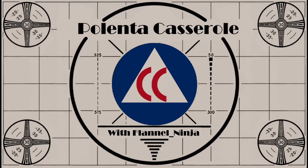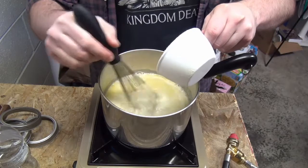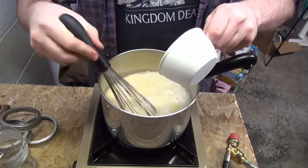Hello and welcome back. I don't have a real name for this dish, but I had a request from someone I know for a meal that uses polenta. Apparently they didn't know how easy it was to make polenta and wanted to try it, but also wanted recommendations for a recipe that didn't involve eating it like a corn porridge, so I brought up this polenta casserole.